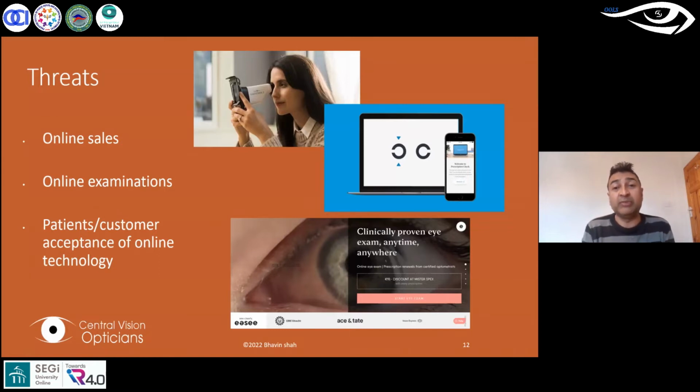If you look at the picture at the top there, it's a woman using a device by a company called IQ. It attaches to your mobile phone. It's kind of $60 to $100 for this device. You attach it to your phone, you take an image, and it will give you a prescription.